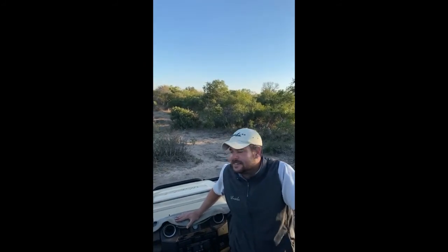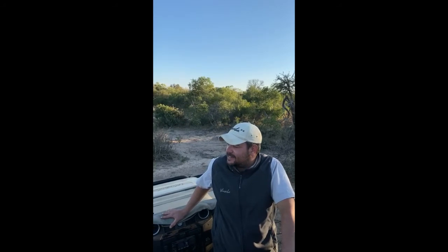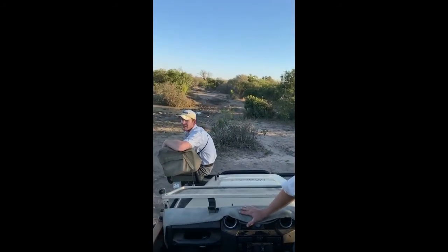As you can see, we have finally found a buffalo that is close by and that we can actually see, not far away like last week. We've been sitting with this guy for quite some time. This is the most relaxed old bull buffalo.